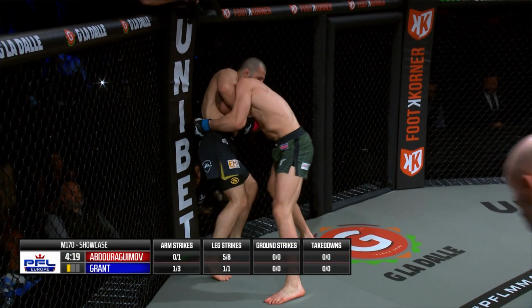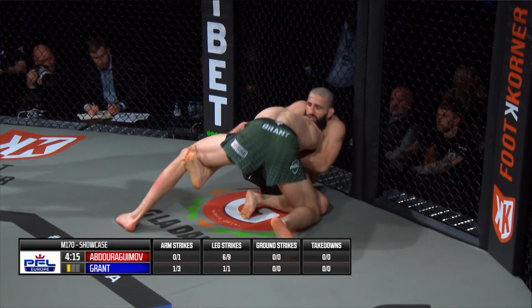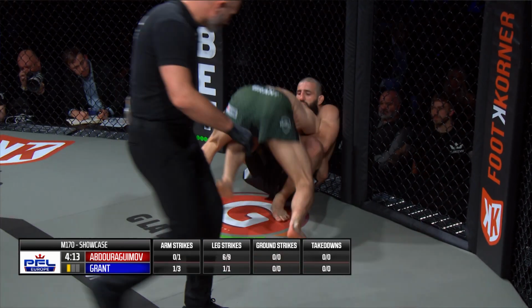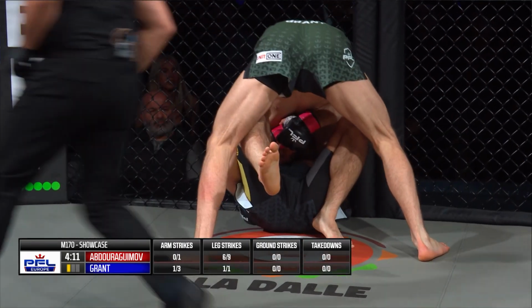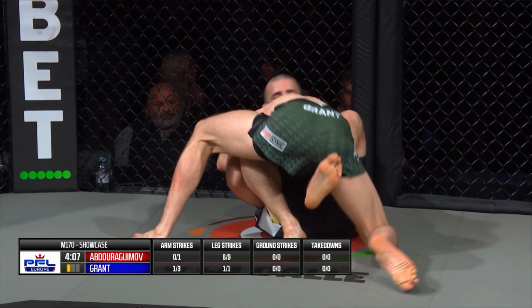Jack Grant. Now he's got a guillotine. He's got a hold of him. There's the neck. What can he do with it? Lazy King squeezing hard on this choke attempt. He doesn't have his legs locked, but he can use it to set something different up. Not controlling the hips, but that is a tight squeeze.